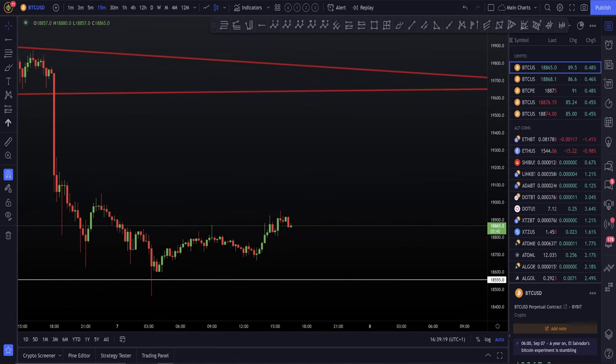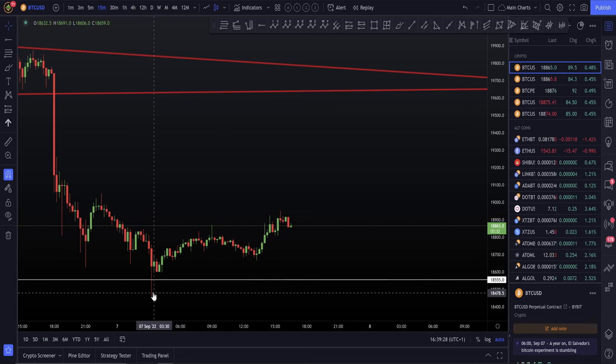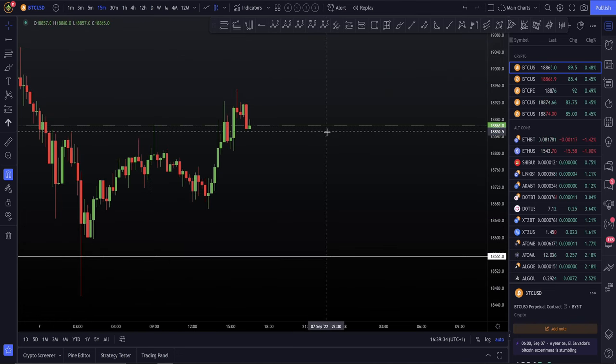Let me just remind you when I posted this in my group yesterday at 3 p.m. I'm telling my team, short and chill until we hit that low. This is what happened, ladies and gentlemen. On the 7th of September at 3 a.m., we hit the exact level that I'm ready and waiting for, with a wick for an instant bounce.